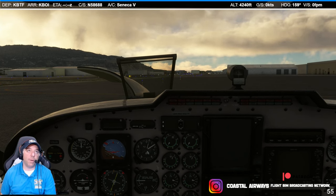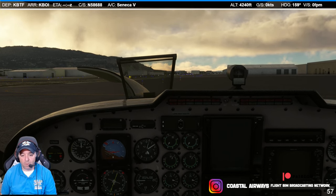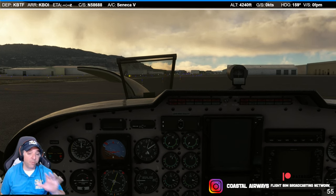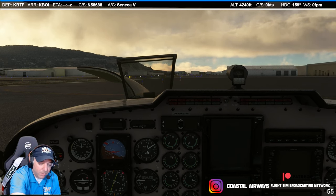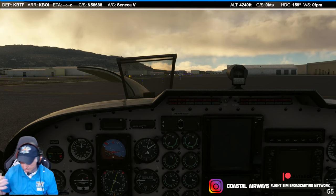When I say cheap, I mean maybe $150,000, so the cost of a boat, I'm assuming. But you'll see the performance. The performance in this aircraft is just absolutely beautiful, right? It's a really, really good airplane. Heavy on the flight controls, but it's probably like that in real life, too.